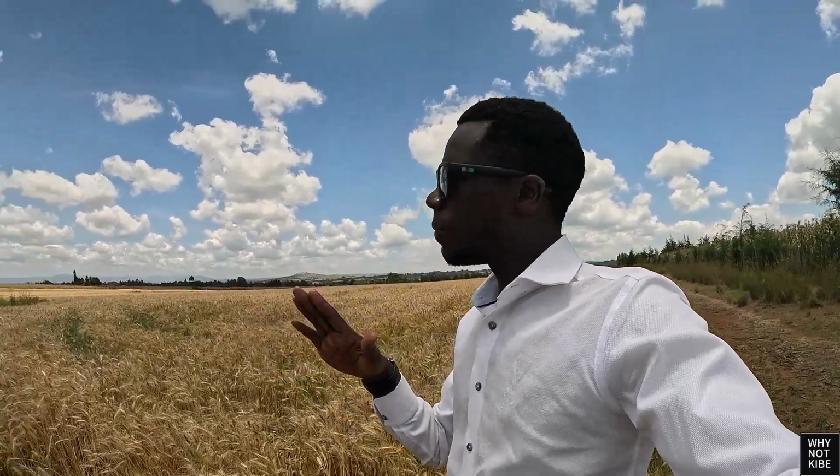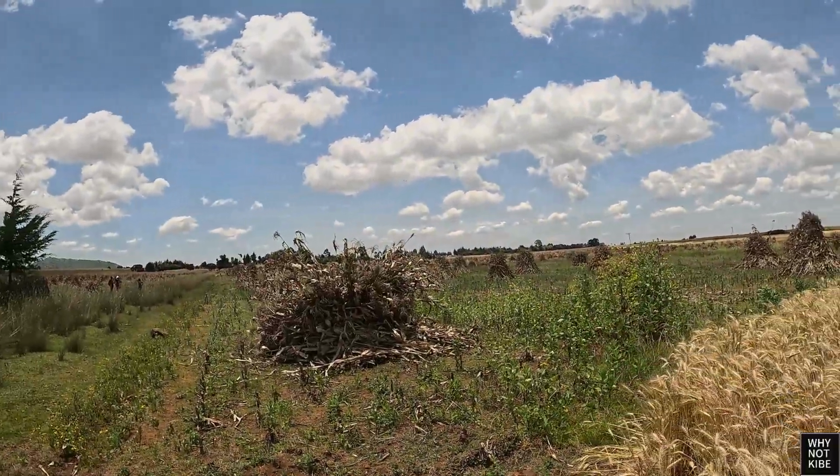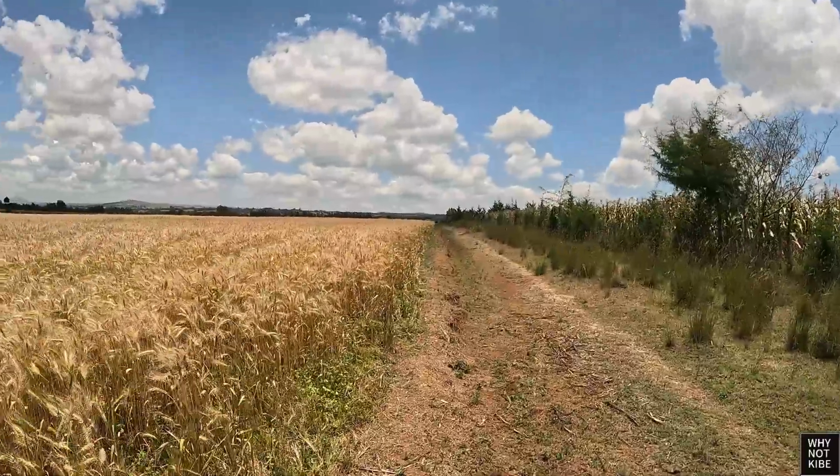A lot. That's the main. This is actually the main economic activity around this area. Farming, wheat farming, maize farming in large scale. Even others do barley. You know barley. So basically, this is it.